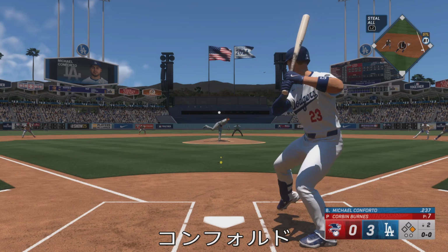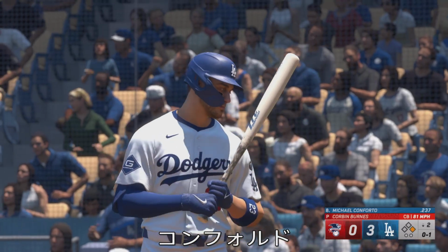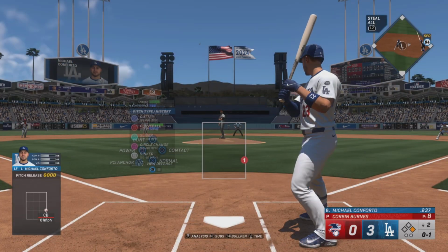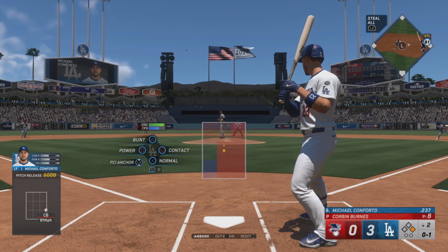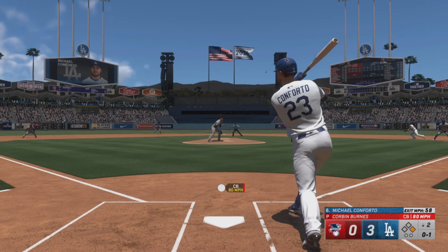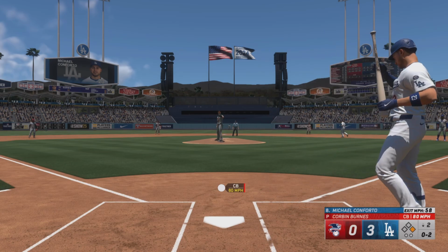And here is Michael Conforto. And there's a strike. Burns, multi-time All-Star. He throws a cutter, a curve, a slider, a changeup, and he works in a sinker. And here it comes. Little chopper rolls foul.